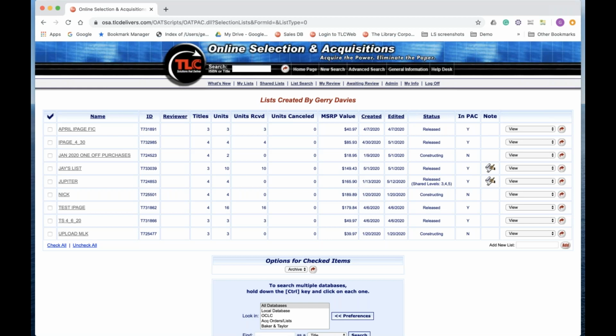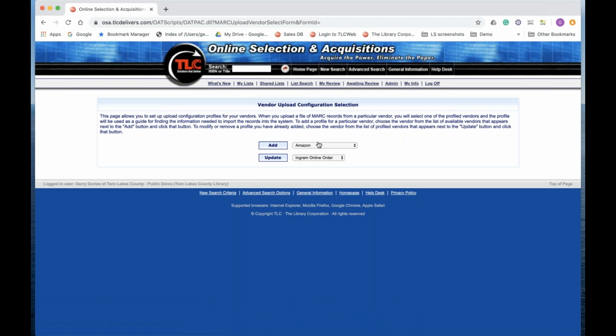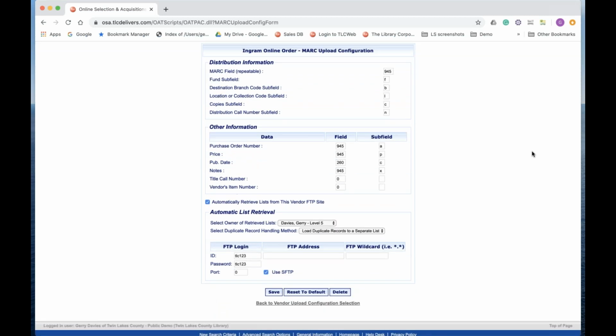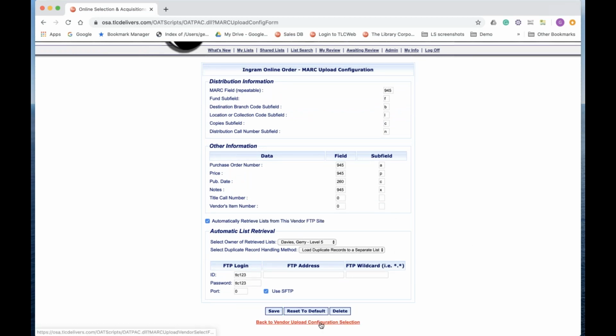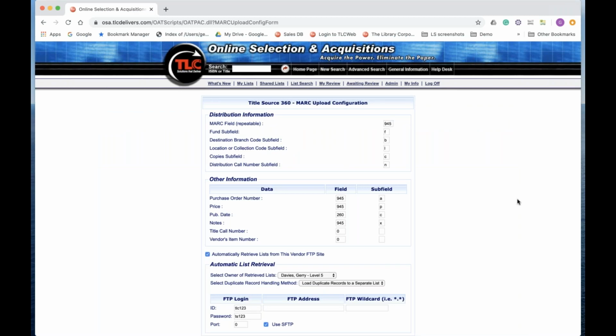Because what's happened now is, actually, there's a couple of things I can show you. The first one, I think, is I'm going to look at that configure MARC upload. So there's the Ingram one that we were working on. And again, there is the MARC upload configuration. And this is where I load my information for that. I can save that. I can go back to the vendor file. I could go and look at another one like Title Source 360, and I can see that.